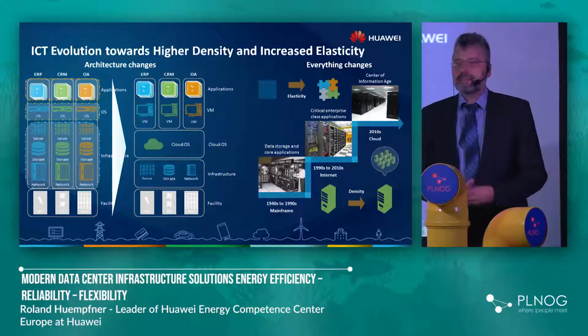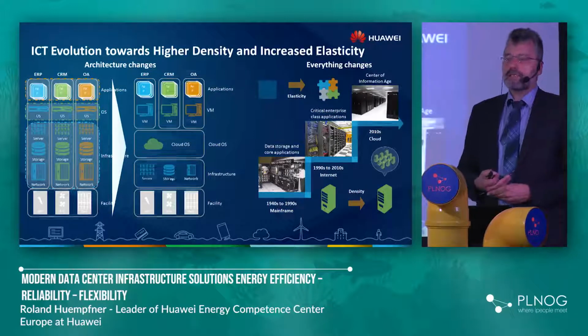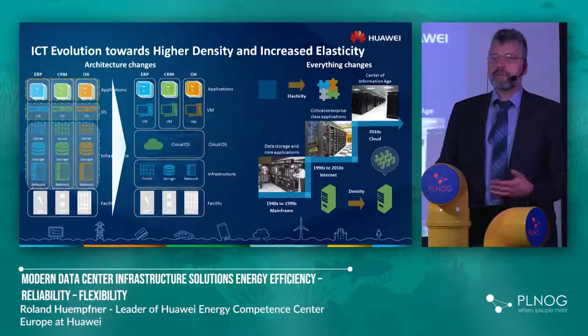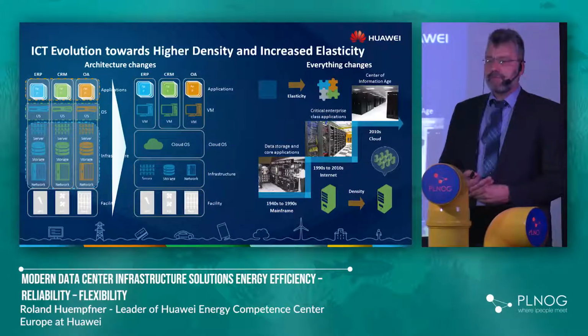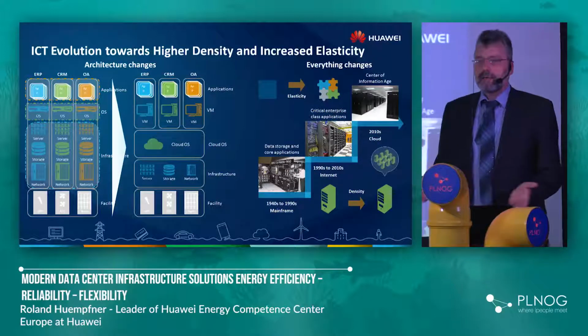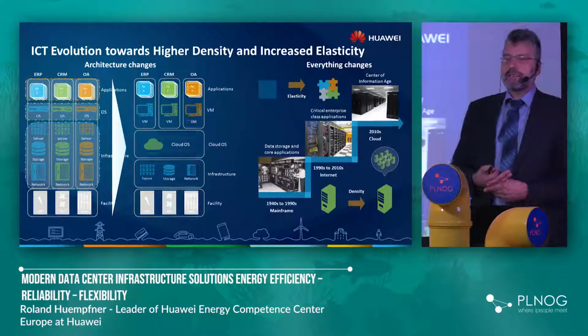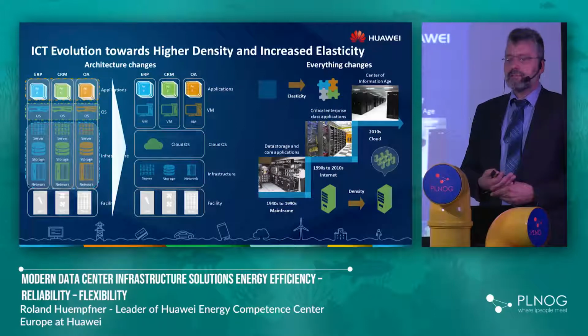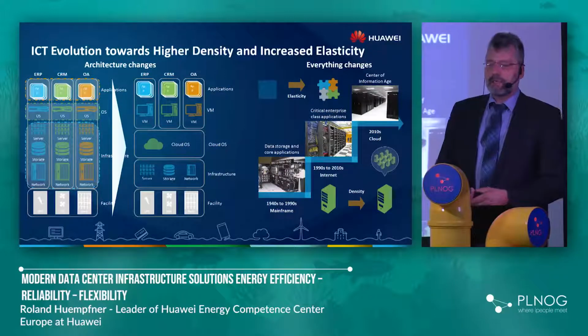So we can see this also in the development of the data center, because also this morning we talked about some distributed mainframes, and we now finally arrive in organized rows and separating hot and cold aisle, and working on a modular structure to grow on demand.